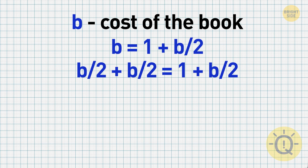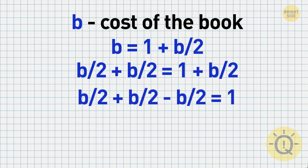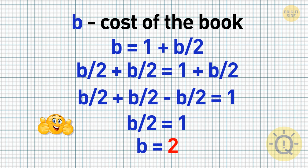Now we can transfer B over 2 from the right side over to the left and get B over 2 plus B over 2 minus B over 2 equals 1. Subtracting B over 2 from itself leaves us with B over 2 equals 1. So the only thing left to do is multiply 1 by 2, and you'll get B. The answer is B equals 2.